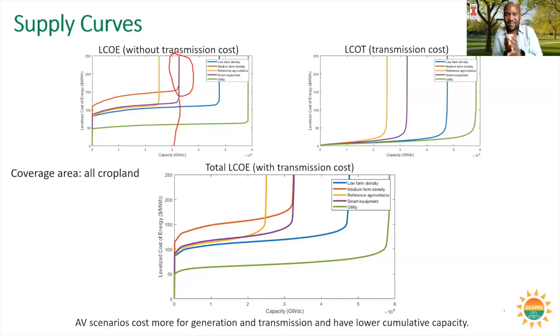And so if we have a target, let's say we choose one, we draw a straight line. Trying to get to my, here we go. So let's draw a straight line right here, going up. If that was the target, pure PV would meet the target at a lower cost of just over $50 per megawatt hour. And this scenario, the blue scenario, which is the low farm density, would be a bit more expensive. Here we go.